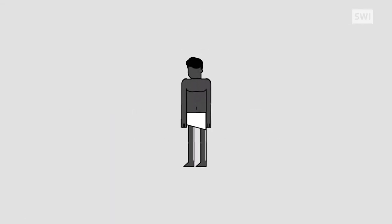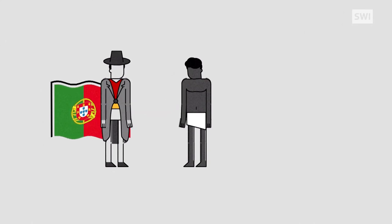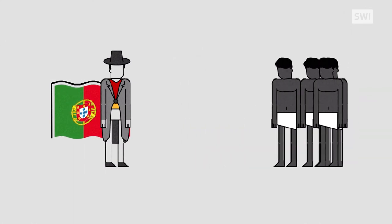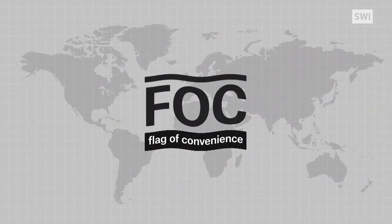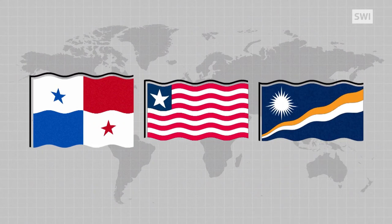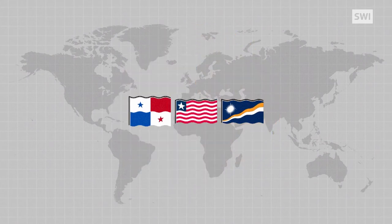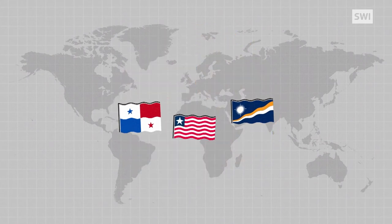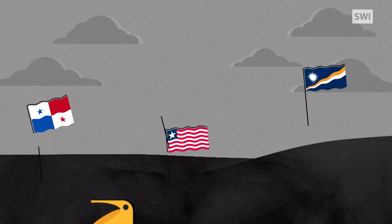The Portuguese, who claimed to be the first European country to abolish slavery, in fact allowed their slavers to keep on sailing, but under the Brazilian flag. Today, the main providers of flags of convenience are Panama, Liberia, and the Marshall Islands, which together provide 45% of all convenience flags. These are countries which, as a rule, don't seem to care who's flying their flag or why. Their names are associated with some of the worst cases of marine pollution in history.